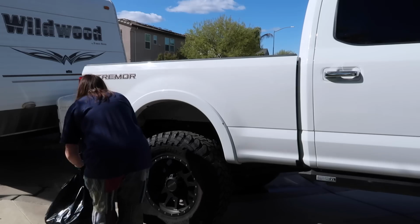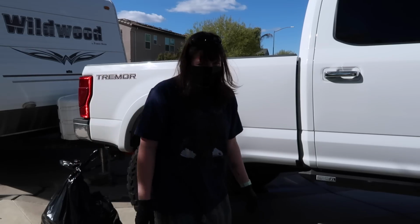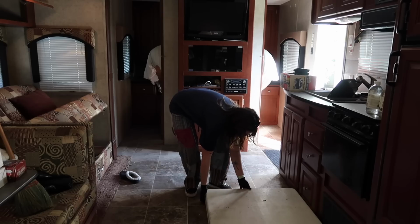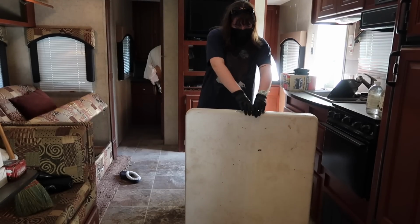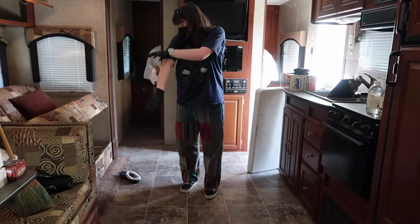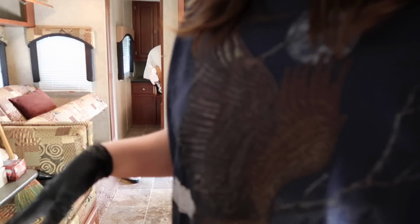That's not happening. I can't do it. There's a whole white full table here. Covered in stuff. Oh, there's so many webs. Gross. Oh, this is my worst nightmare actually.